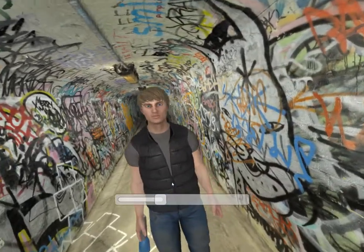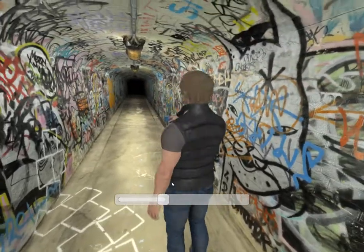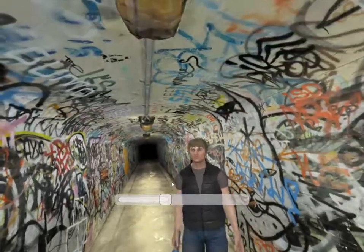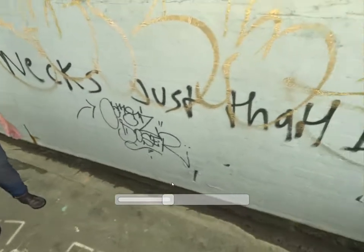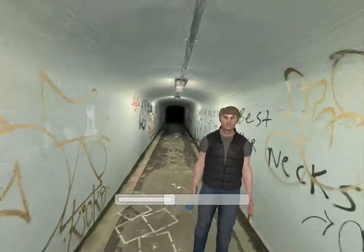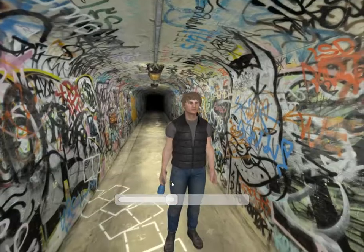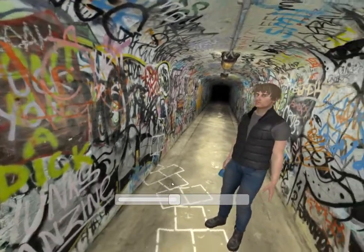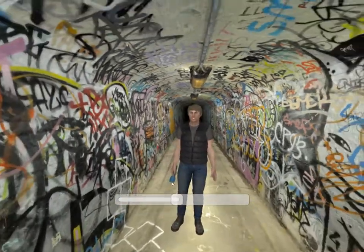So this reconstruction is produced through a process called photogrammetry, and it was formed out of 1,200 high-resolution DSLR images that are processed to produce this final outcome, as well as just being able to represent the state of the tunnel in the past and to archive this state.